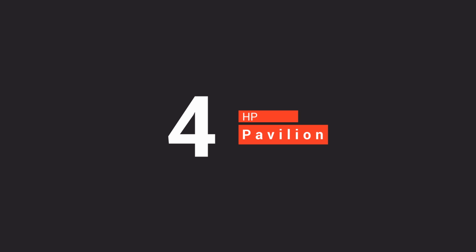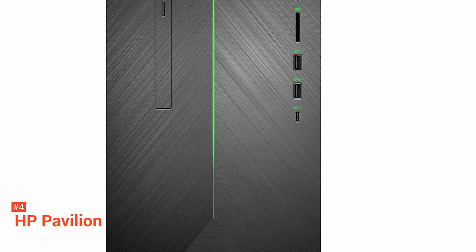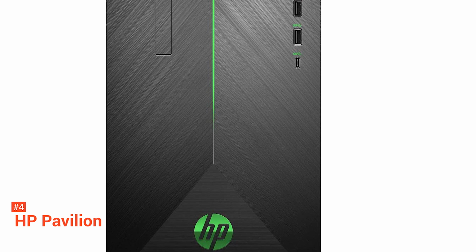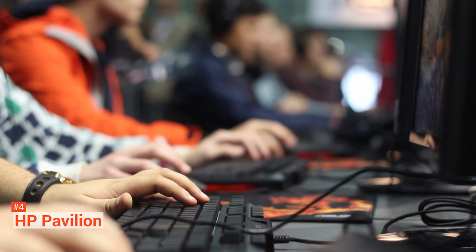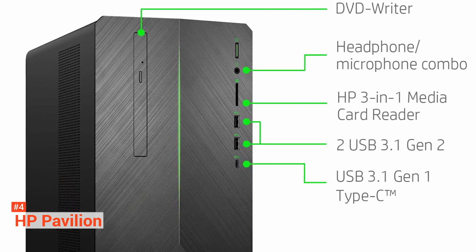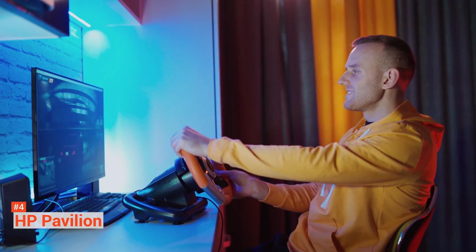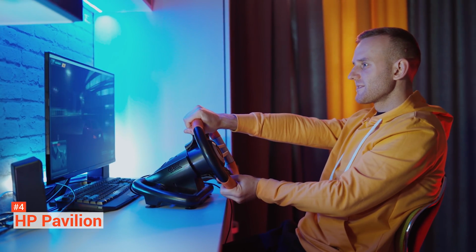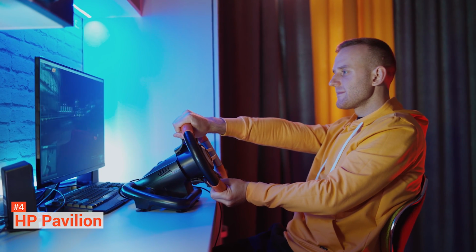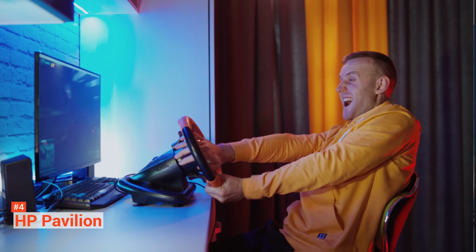Fourth on our list is the HP Pavilion Gaming Desktop. This particular setup from HP is quite similar to the CyberPower PC Gamer Xtreme, both running on the 9th gen i5-9400F and GTX 1660. The main difference between the two is the RAM. HP Pavilion is equipped with a heftier RAM of 16GB DDR4 with faster clocks. It also runs at 2666 MHz compared to the 2400 MHz of the previous system, giving it faster processing that results in better gaming performance.